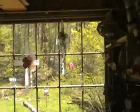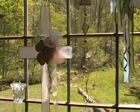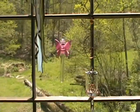Okay. We're gonna go in here. This is her workshop. She makes all kinds of cute little things in here. Lots of stained glass. She made that cross. Pretty. She's got a nice view. That's the rest of our property back there. I'll go out so you can see. That's our guest bedroom. So if you guys want to come visit, got a place for you to stay.